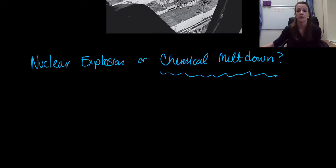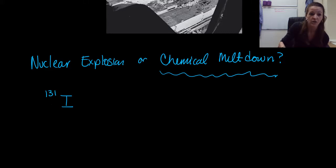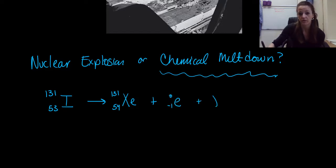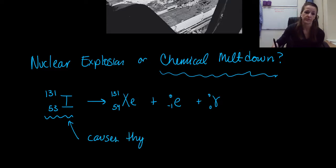All right, so now the second thing I want to point out specifically with Chernobyl is that they shot a lot of iodine-131, which has an atomic number of 53, into the air. And this was a huge problem because the iodine then went into everybody's system. But let me give you the reaction here. And so it created xenon-131, and it emitted both a beta particle and a gamma particle. Okay? The big problem, and we found out much, much later, is that iodine-131 causes thyroid cancer, which is no joke. You definitely want to avoid that if you possibly can.